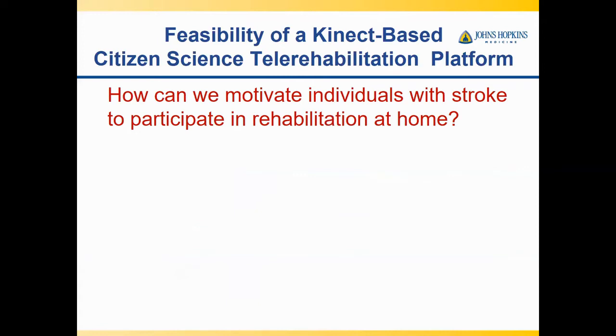The title of the proposal is Feasibility of a Kinect-based Citizen Science Tele-Rehabilitation Platform. The proposal was designed to answer the question, how can we motivate individuals with stroke to participate in rehabilitation at home? As you can imagine, this is particularly critical during the time of the pandemic when many patients with stroke are stuck at home, unable to receive services.